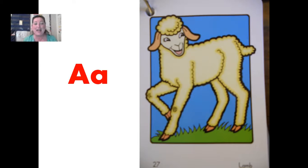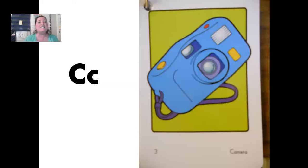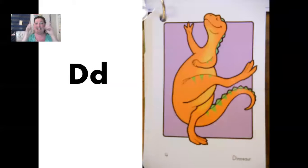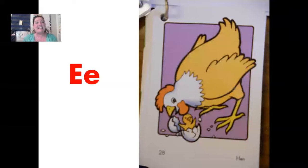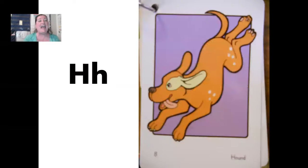So let's go ahead and get started, okay? So letter A, that one is for the short one, and A for the long one. All right. Let's do the next one. B, B, B. C. D, D, D. E. Eh is the short sound, okay? And the long sound is E. F. G, G, G. H.